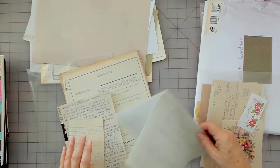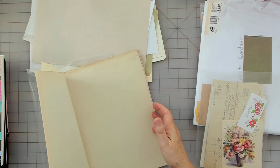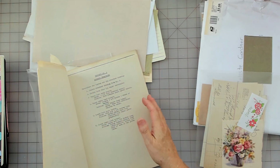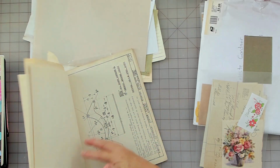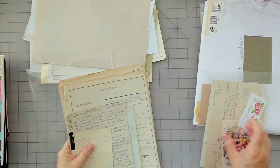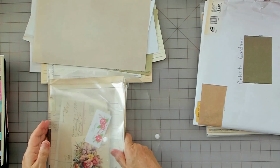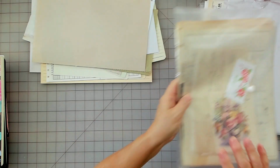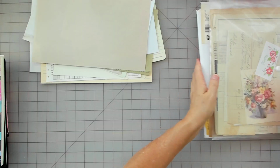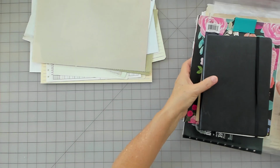That's cool. I don't think it's anything I want to use in Christmas. Really cool papers. Engineering. Oh, very cool. Alright, I think this is for another day. Okay, what else do I have? I think that's it. Yep. Okay, so I think I have enough to work with here. I'll put these aside.